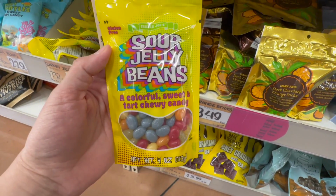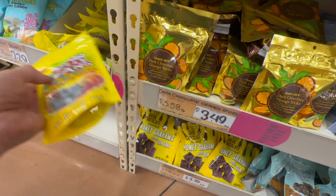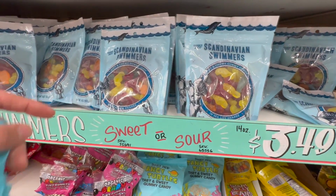These are also a new candy. These are sour jelly beans, a colorful, sweet, and tart candy. These are $2.29. These guys we always have on hand. They are the Tangy Turtles. They're kind of like the equivalent of a sour candy. These retail for $1.99. And then the Scandinavian Swimmers.